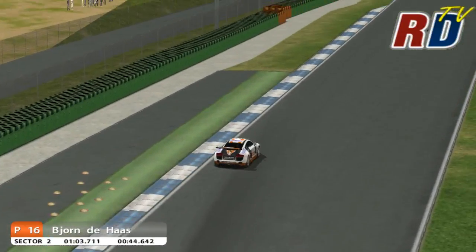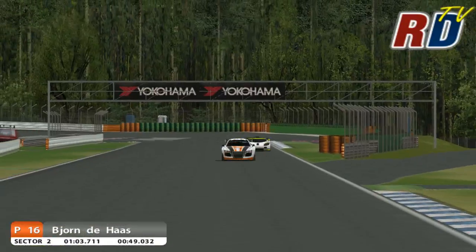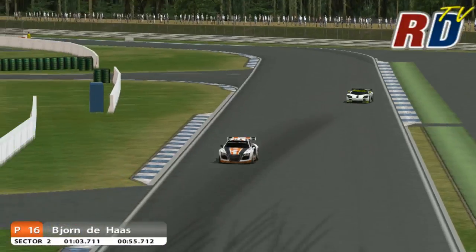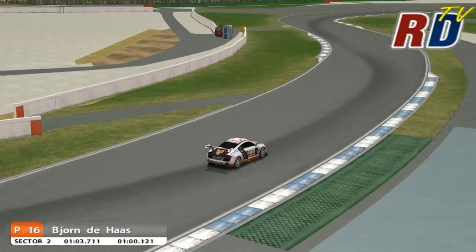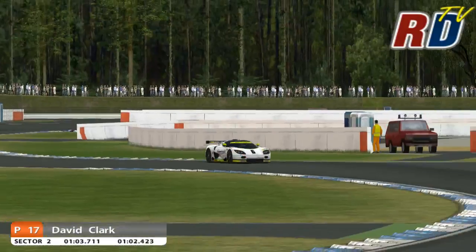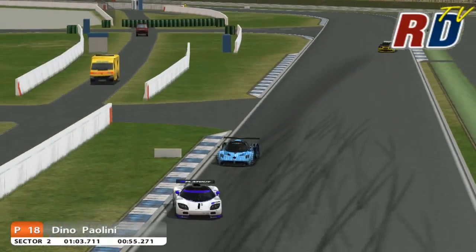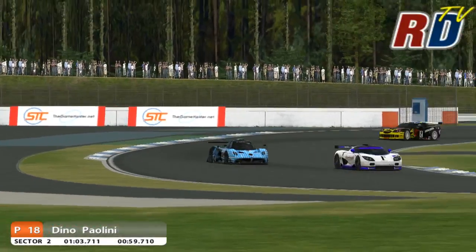Yeah, but I'm sure he lost quite a lot of time with the repairs, and I don't know if his car is totally okay, but it's Mikko. I'm sure he will be fast anyway. P16 for Bjorn, P17 is David Clark, P18 is Dino Paolini, the guy that made 5th, I think, in the first race of the season.